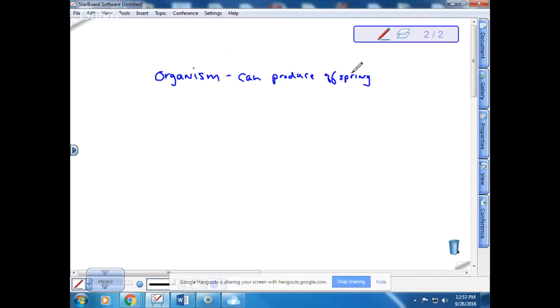Okay. From the organism, we have a population. So at the population level, these are groups of individuals of the same species. So they are capable of potentially reproducing with one another. And we're going to talk about population genetics. And we're going to talk about how populations adapt to their environment, how they change. Okay, so that's at the very end of the quarter, we'll talk about that.